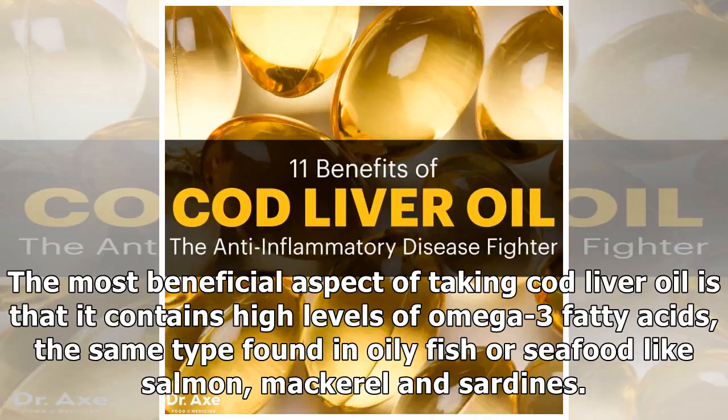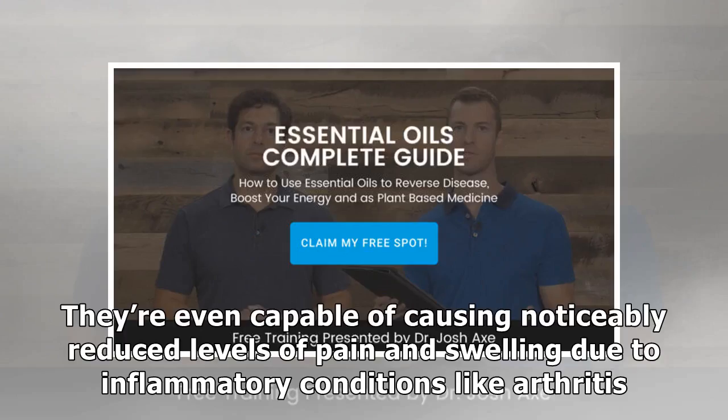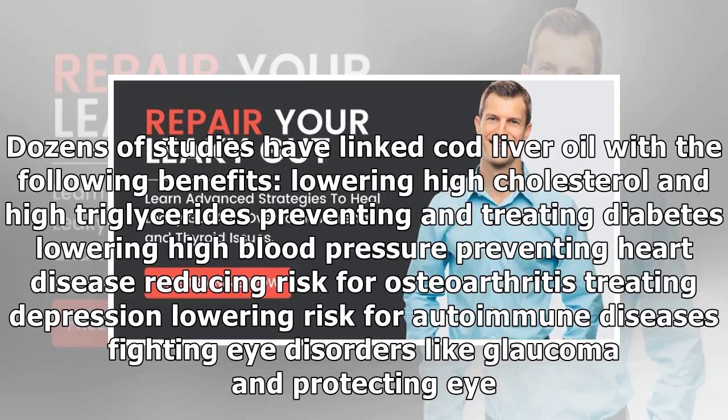The most beneficial aspect of taking cod liver oil is that it contains high levels of omega-3 fatty acids, the same type found in oily fish or seafood like salmon, mackerel and sardines. It's also one of the few and best vitamin D-rich foods. Omega-3s and vitamin D are known for lowering inflammation, preventing blood clotting, preserving brain health and preventing depression. They're even capable of causing noticeably reduced levels of pain and swelling due to inflammatory conditions like arthritis.